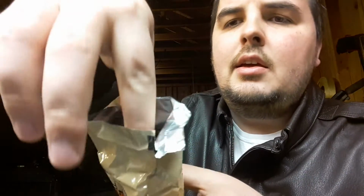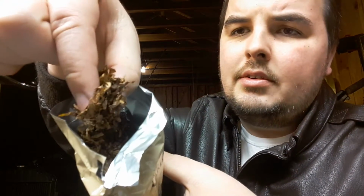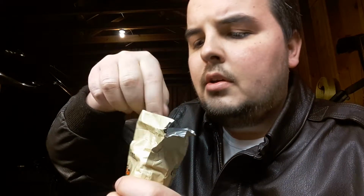Now this is a ribbon cut. Here's a look at the tobacco itself. Fairly light. As far as smell goes, it's a little bit different than Prince Albert. Prince Albert is its brother. They're both made by Middleton. They're both Burley based.